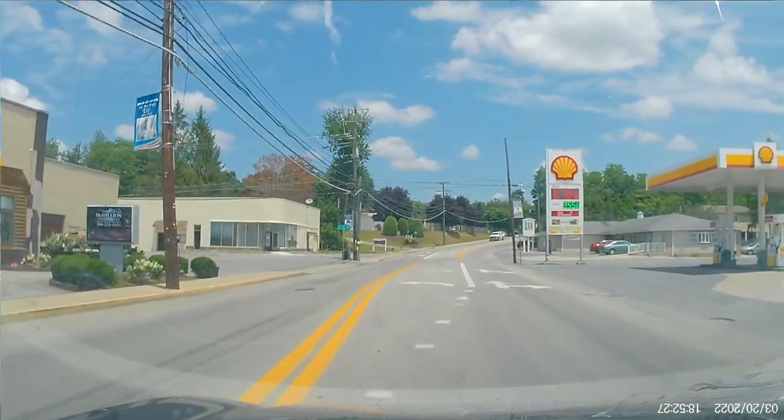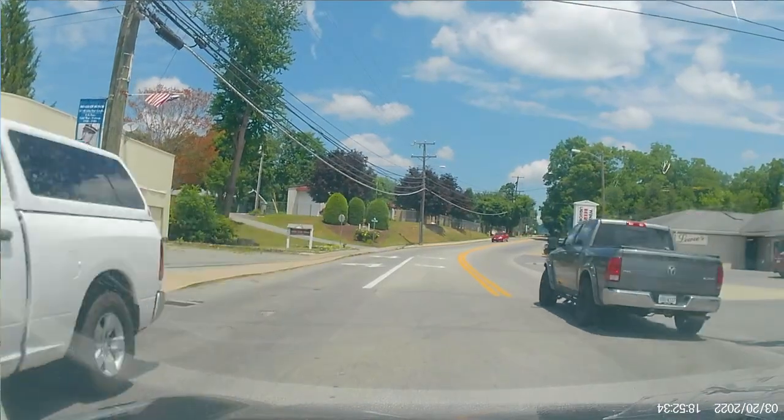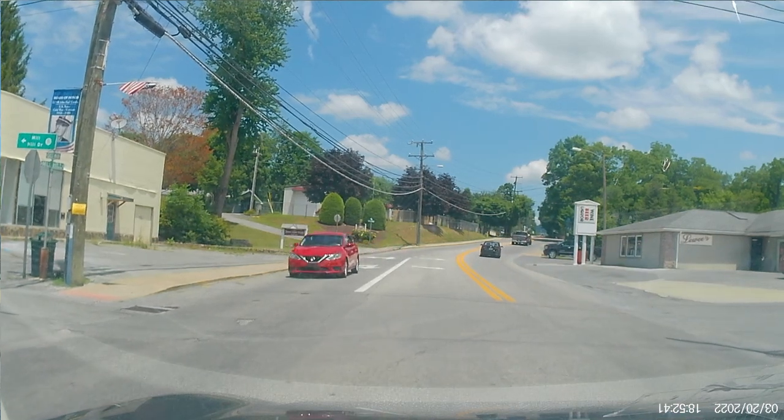But you can see that back there, that was a cute little town of White Sulphur Springs. It's just a cute little town. Of course, the Greenbrier helped to build it, but a lot of people that leave the Greenbrier go to Lewisburg because that has a very cute downtown scene too.